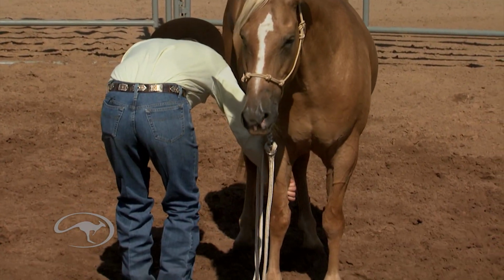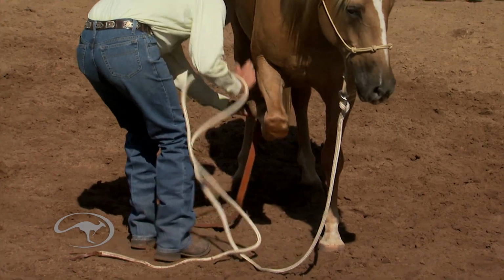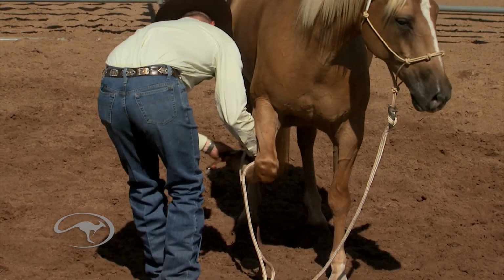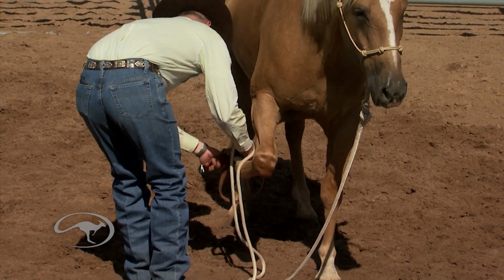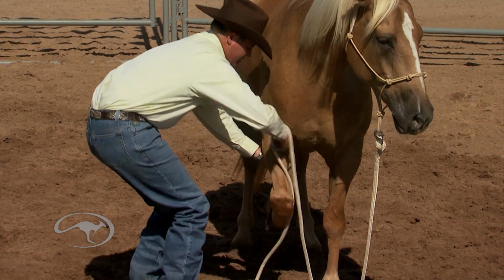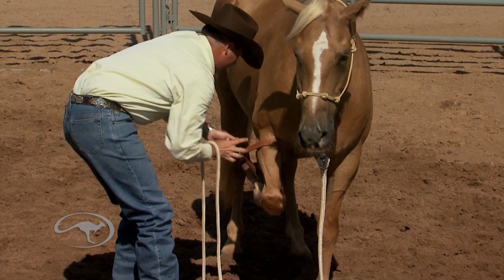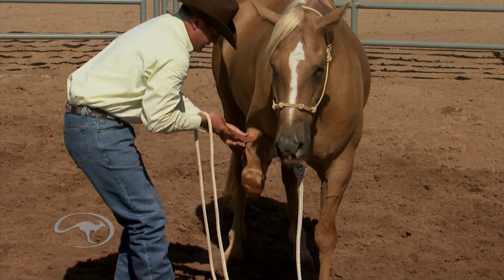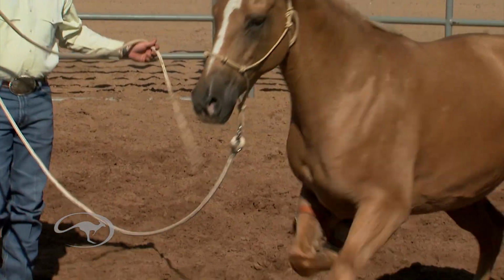Squeeze. Ask her to give me that foot. There we go. Now you don't have to lunge them around a long way, of course, just enough to where they wish they were standing still. They're gonna move regardless, so you might as well be the one that moves them and takes credit for it. And then when they want to stand still, you look like the good guy.